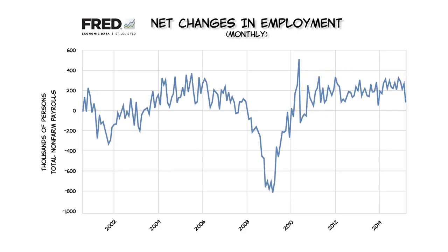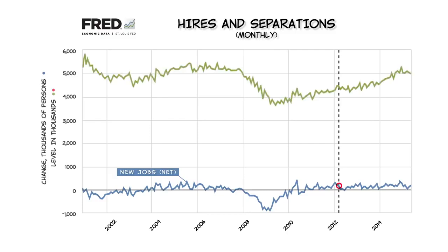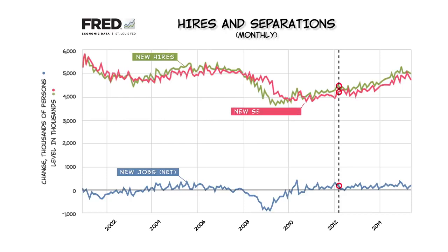Now, these figures are useful, but it's important to understand that they're net changes. When the news reports that 200,000 new jobs were created this month, what actually happened is that there were around 4.5 million new hires and 4.3 million new separations, that is, quits or layoffs. So the net number hides the vast amount of job change which is actually happening behind the scenes.